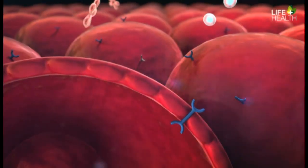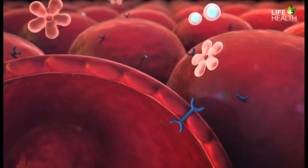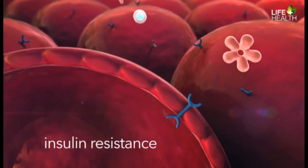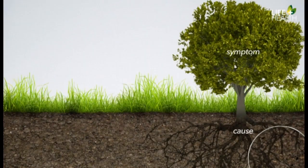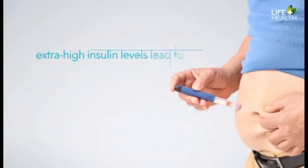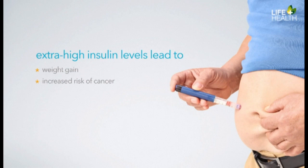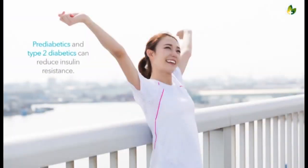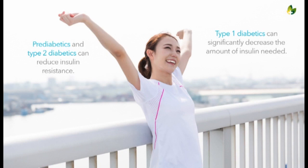As we've learned earlier, the root cause of type 2 diabetes and prediabetes is insulin resistance. It is possible to force blood sugars down by taking extra insulin, but this doesn't address the cause of the problem. Even worse, the extra high insulin levels lead to weight gain and increase the risk of cancer, hypertension, heart disease, and many other health problems. That's why it's so important for pre-diabetics and type 2 diabetics to reduce insulin resistance through healthy lifestyle habits. Lifestyle can also help type 1 diabetics to significantly decrease the amount of insulin they need.